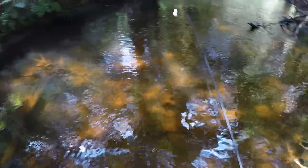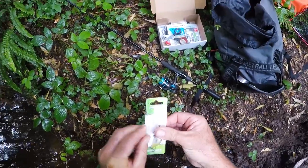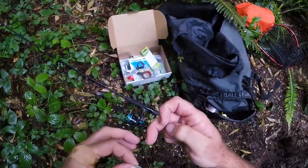Righto, well Tegan snagged up and apparently there's a trout jumping. I've gone with the Yakoda. I think I mentioned that already. I'm going to prove that Yakoda lures catch trout.